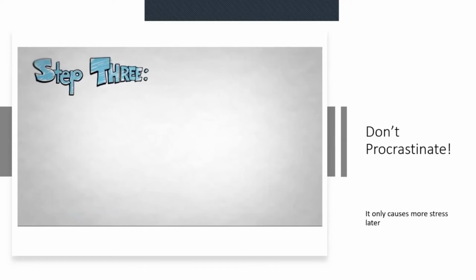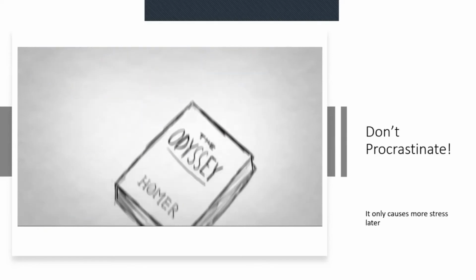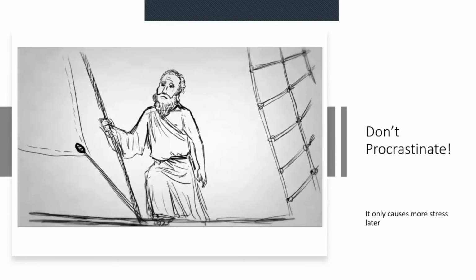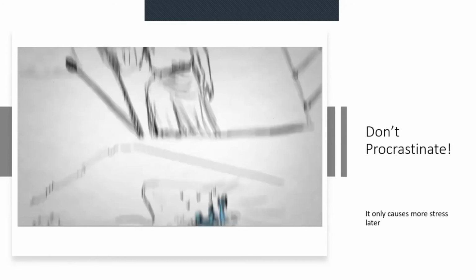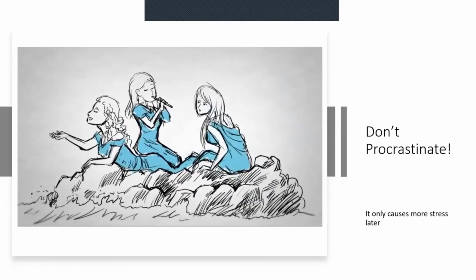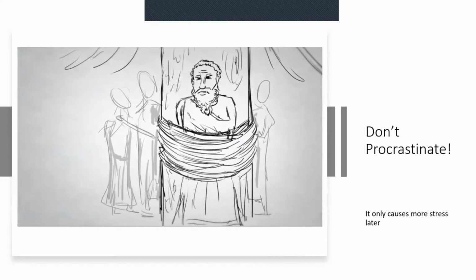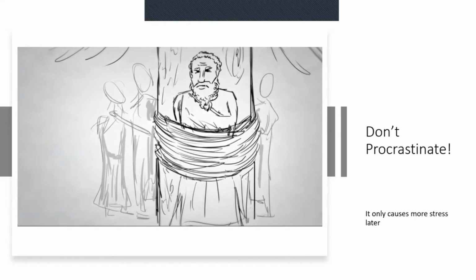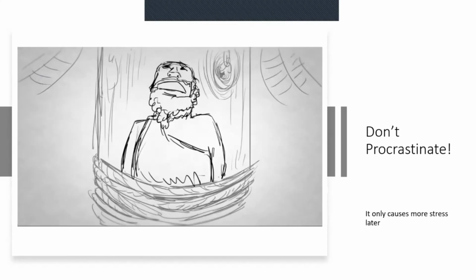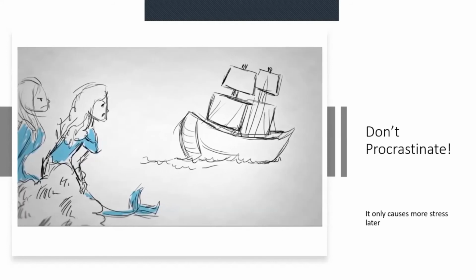Step 3. Ignore the siren songs. Seriously. This step is straight out of Homer's epic poem, The Odyssey. In The Odyssey, our protagonist Ulysses is trying to get home. Unfortunately, this requires maneuvering through a strait of water where sailors are often lured onto the rocks by creatures called sirens. Instead of giving up, Ulysses instructs his crew to tie him to the mast of his ship and for all of them to plug their ears. No matter how much he yells and screams to head towards the beautiful sirens, the sailors must keep on track.